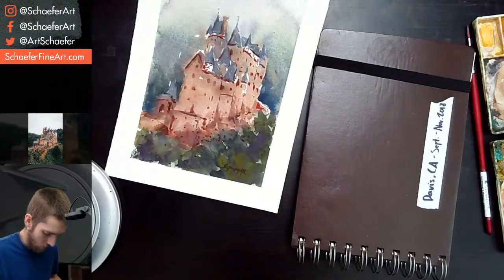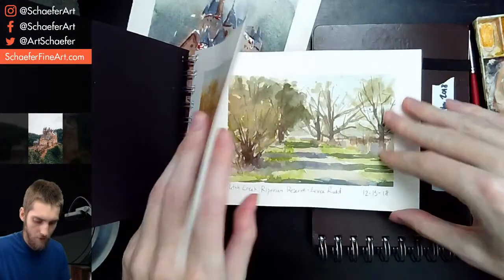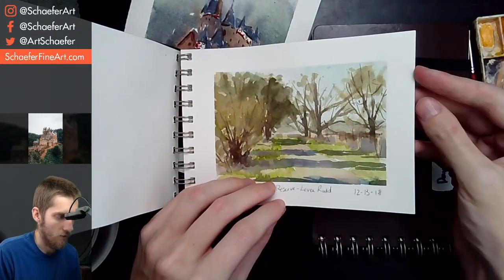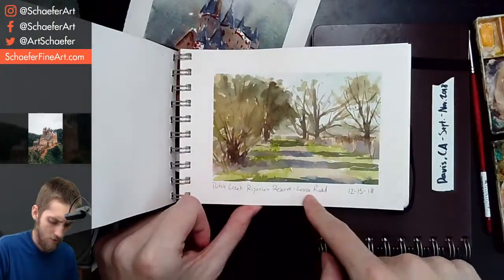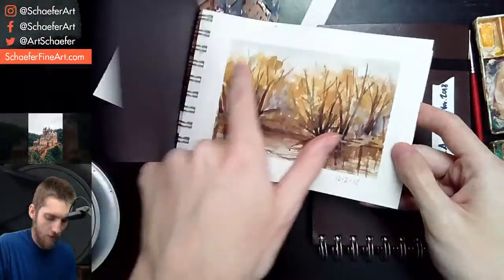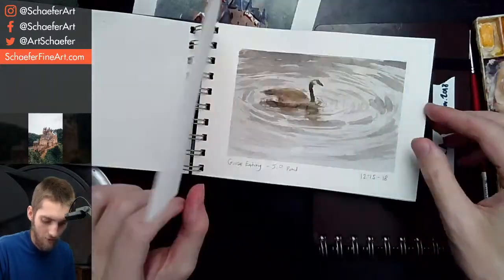Where is this one? Mammoth Lakes, Davis, maybe December 2018. Yeah, these are probably my peak plein air ones. These were so good. These are watercolor plein air that I did on location. I always write down where I was and the date I did it. It's kind of what I do. And I use tape as well, so I get a nice clean edge most of the time.